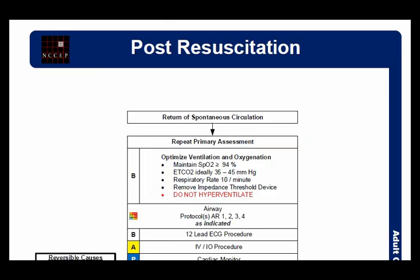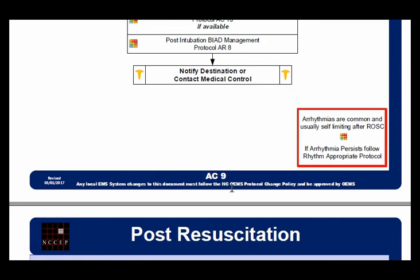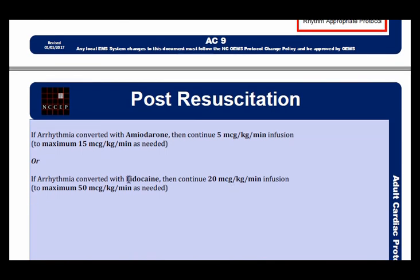With protocol AC9, this is the post-resuscitation protocol. Make a note here that end-tidal CO2 should ideally be between 35 and 45; do not hyperventilate the patient. Also of note, if the arrhythmia is converted with amiodarone, then continue a 5 micrograms per kilogram per minute infusion to a maximum of 15 micrograms per kilogram per minute as needed.